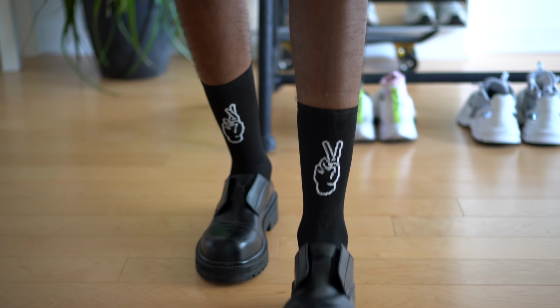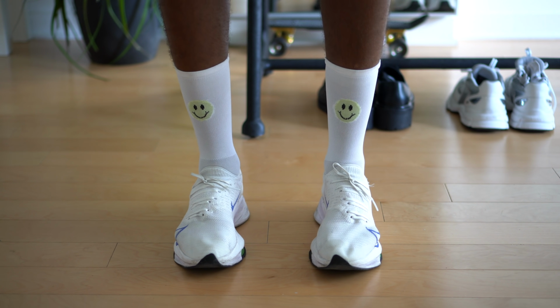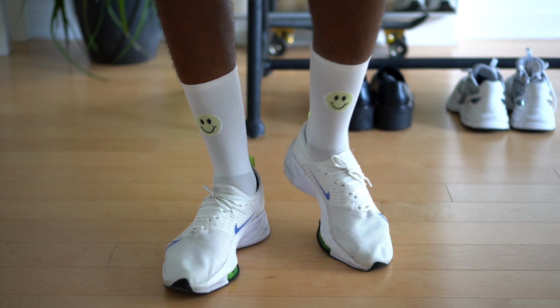Some of the other accessories that I've also enjoyed wearing this summer have been socks. I started incorporating different color socks in my wardrobe just because I really wanted to wear shorts this summer, like I mentioned. So yeah, I found a nice local boutique here in Montreal called Le Club that sells cycling socks, and I've really just enjoyed wearing these socks, man.